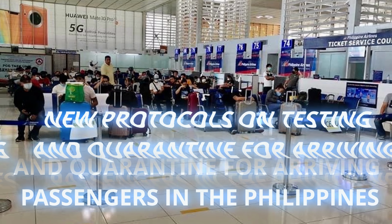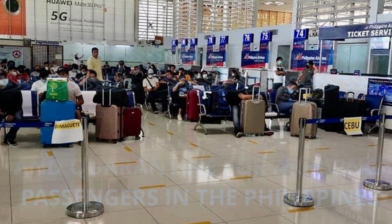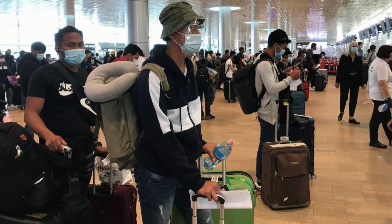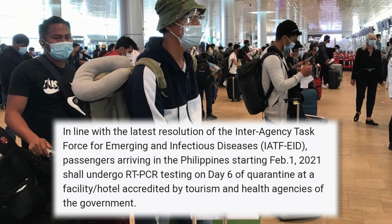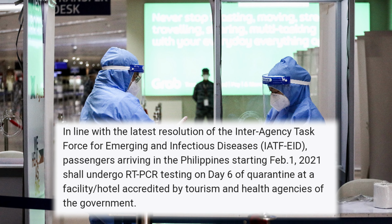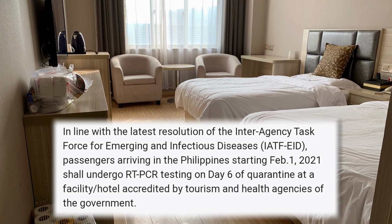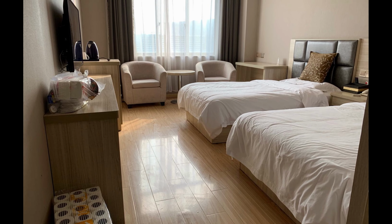Okay, new protocol on testing and quarantine for arriving passengers in the Philippines. So let's begin for non-OFW and foreign nationals. It says that starting February 1, 2021, they shall undergo RT-PCR testing on day 6 of quarantine at a facility or hotel accredited by tourism and health agencies of the government.